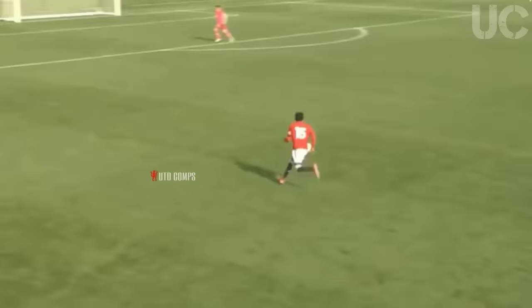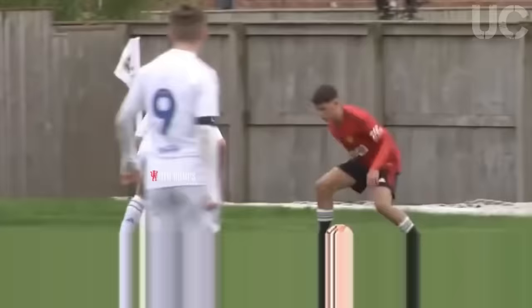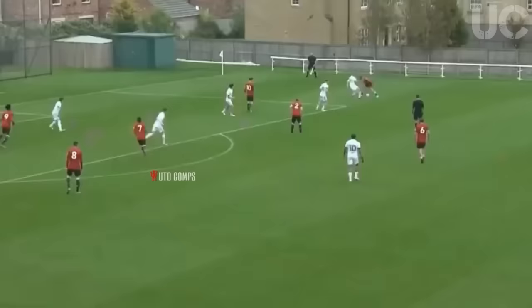Lacey comes away with a ball. It's Gerald. Work again from Lacey. Gets it in. What a finish that is.